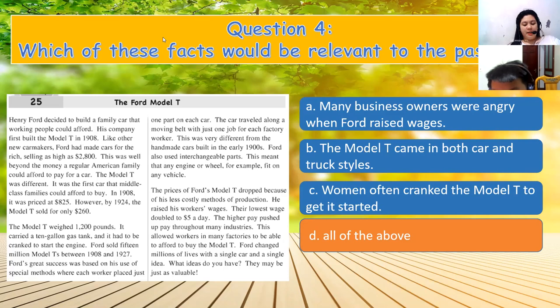Can you read the choices from A, B, and C? Many business owners were angry when Ford raised wages. The Model T came in sports car and truck styles. Women often cried the model to get in stock. Okay. Again, this is Krang. Can you repeat? Krang. Krang. Okay, remember that. Now let's proceed to question number 5.